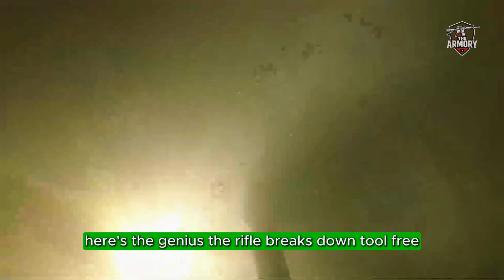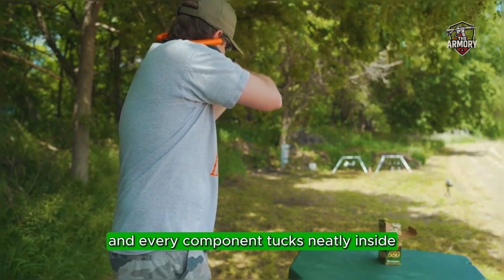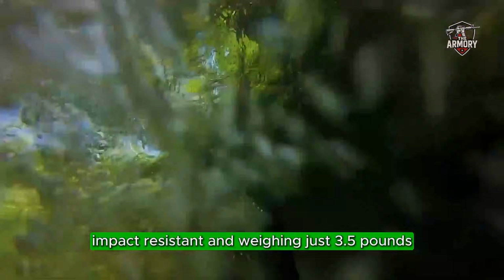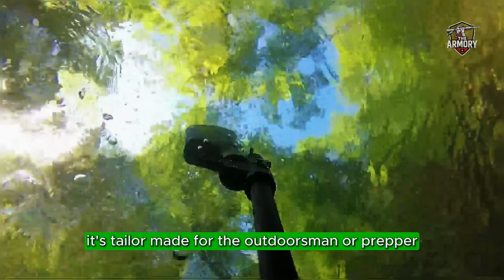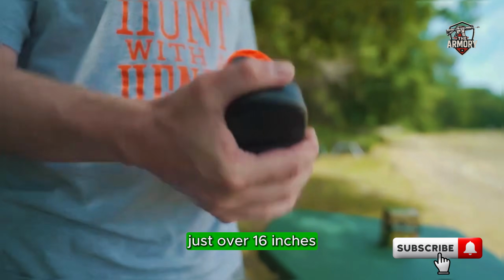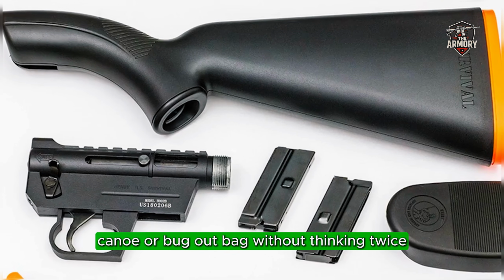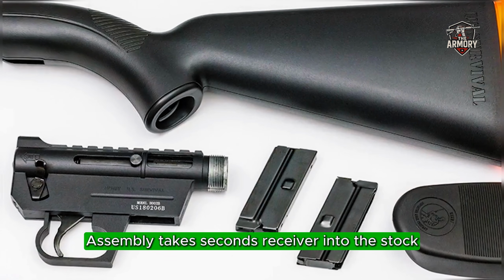Here's the genius. The rifle breaks down tool-free, and every component tucks neatly inside the hollow buttstock. Waterproof, impact-resistant, and weighing just 3.5 pounds. It's tailor-made for the outdoorsman or prepper. Disassembled, it shrinks down to just over 16 inches, so you can throw it in a pack, canoe, or bug-out bag without thinking twice. Assembly takes seconds.